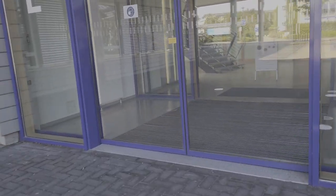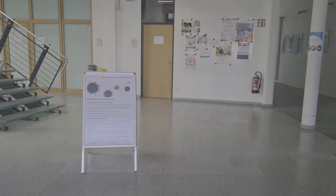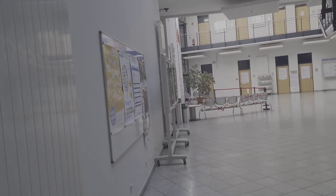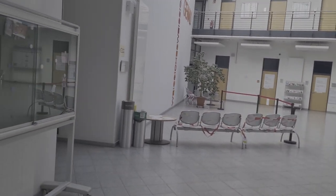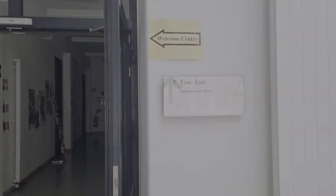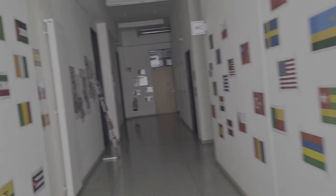Hope it opens. Yay! I thought this was closed. Well guys, this is so empty. Oh, COVID. So this is not actually the main entrance, but we have some offices here, mostly office spaces. See, every door opens for you here. This is the international office, the welcome center, and it's really cool.